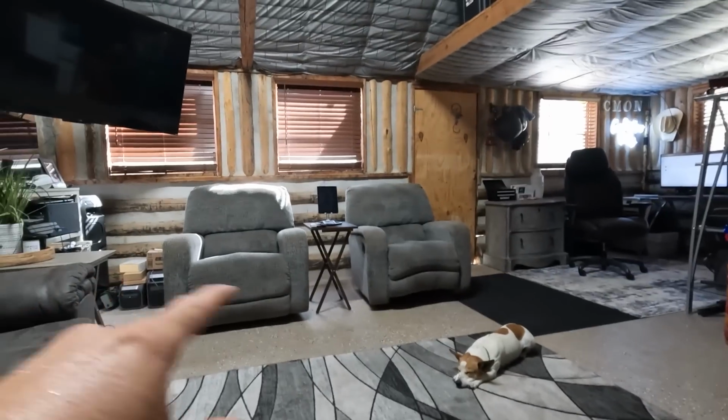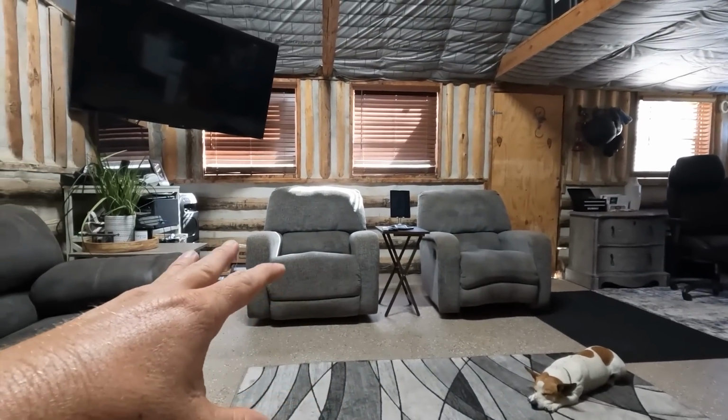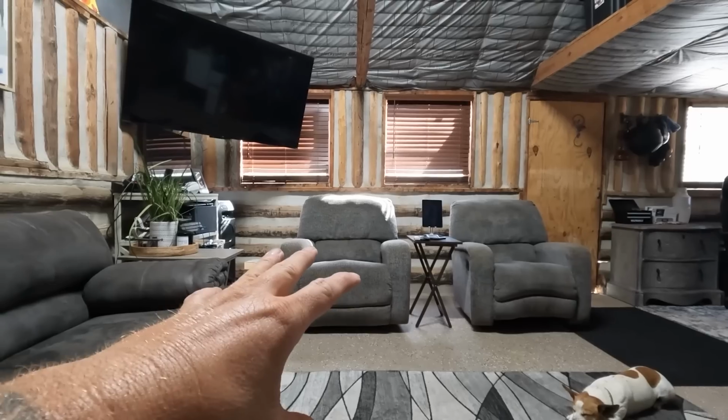It's also normally recliners, like these recliners over there, the big ones, cost me well over $1,000 for each one.